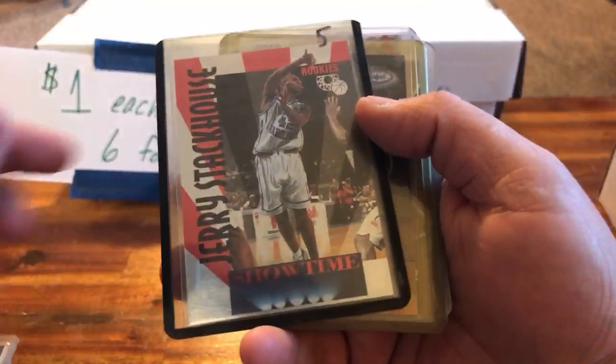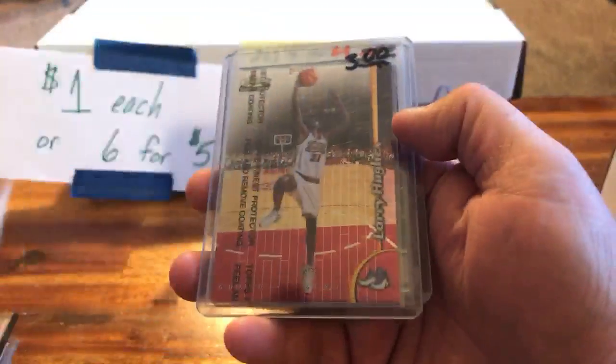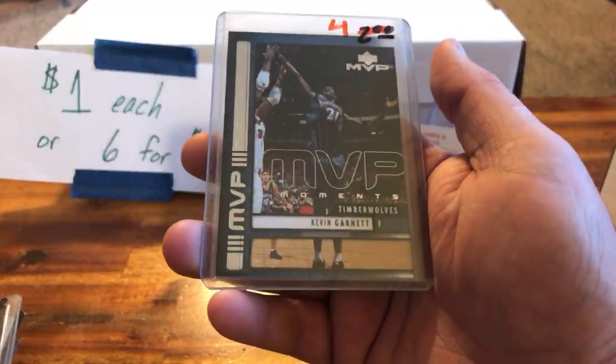Shawn Marion, rookie. Stackhouse, Maggette. Nene, Tracy McGrady, Rookie Sensations. Larry Hughes, rookie. Kevin Garnett.